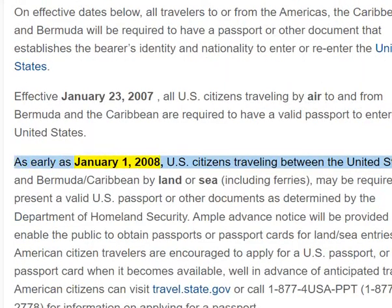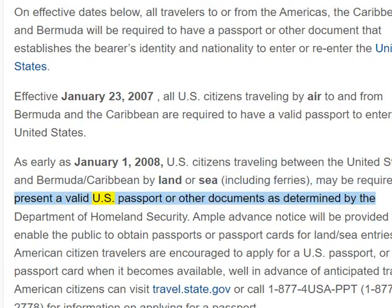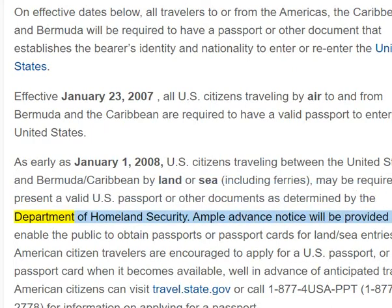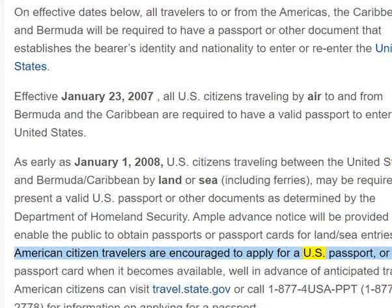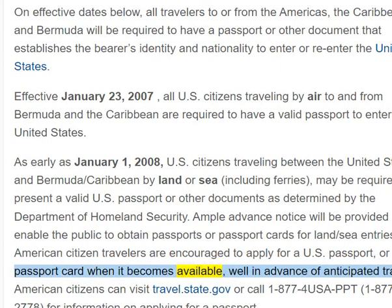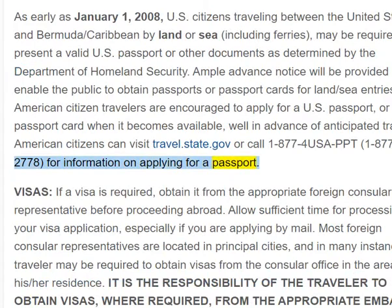As early as January 1, 2008, US citizens traveling between the United States and Bermuda and the Caribbean by land or sea, including ferries, may be required to present a valid US passport or other documents as determined by the Department of Homeland Security. Ample advance notice will be provided to enable the public to obtain passports or passport cards for land-sea entries. American citizen travelers are encouraged to apply for a US passport, or the passport card when it becomes available, well in advance of anticipated travel. American citizens can visit travel.state.gov or call 1-877-4USAPPT, 1-877-487-2778 for information on applying for a passport.